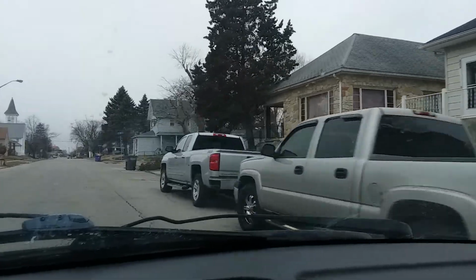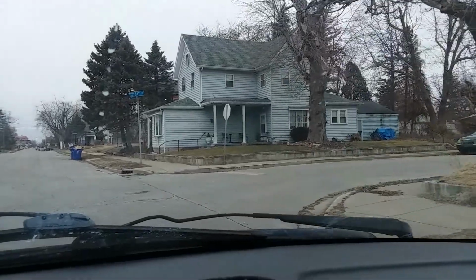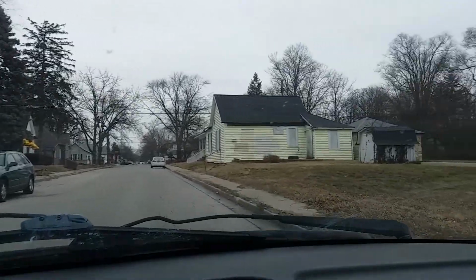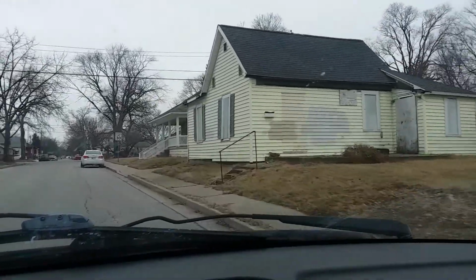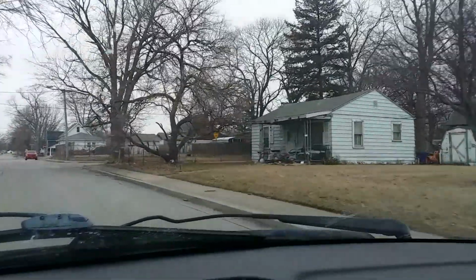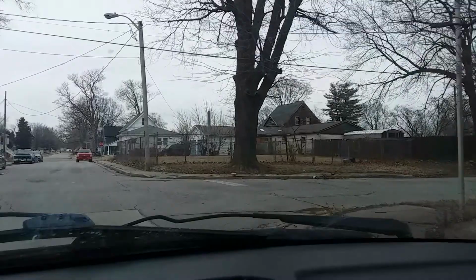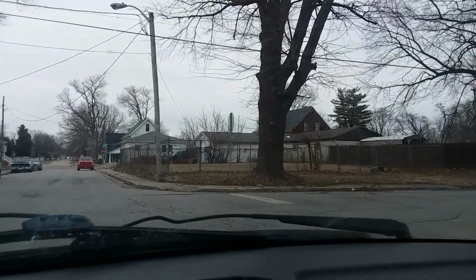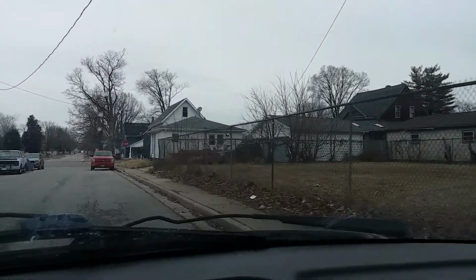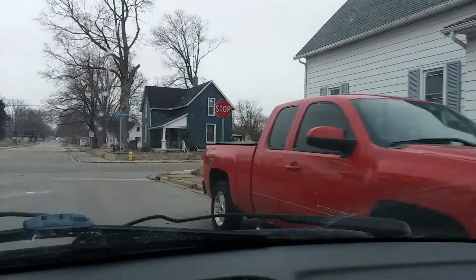So around here in Kokomo, Indiana, at least on this side of Kokomo, if you're looking for a house that doesn't need too much repair, then I would say look to spend around $40,000 for a house. At least 40. Because if you go much under 40, then the amount of repairs you're going to have to do could get rather costly.